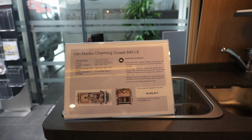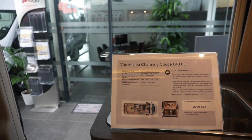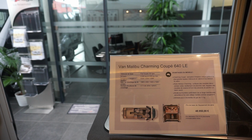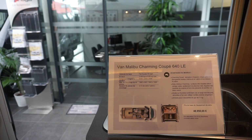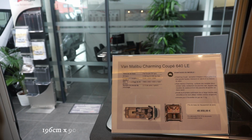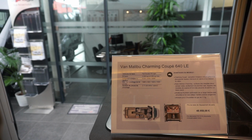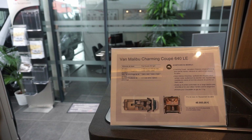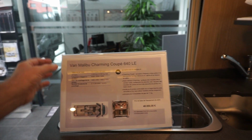Oh, what have we got here? 49,000 euros as the base price, and up here we've got the size details: 636 on the outside, 205 wide, 259 high, and the rear bed is 196 by 90, or 183 by 102. And there's an option of an extra bed somewhere. Anyway, we'll have a look at the bed when we get to it.